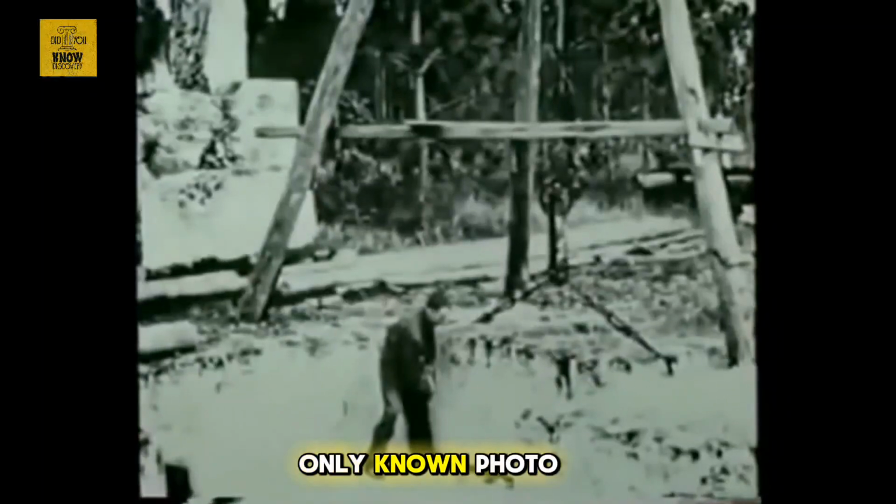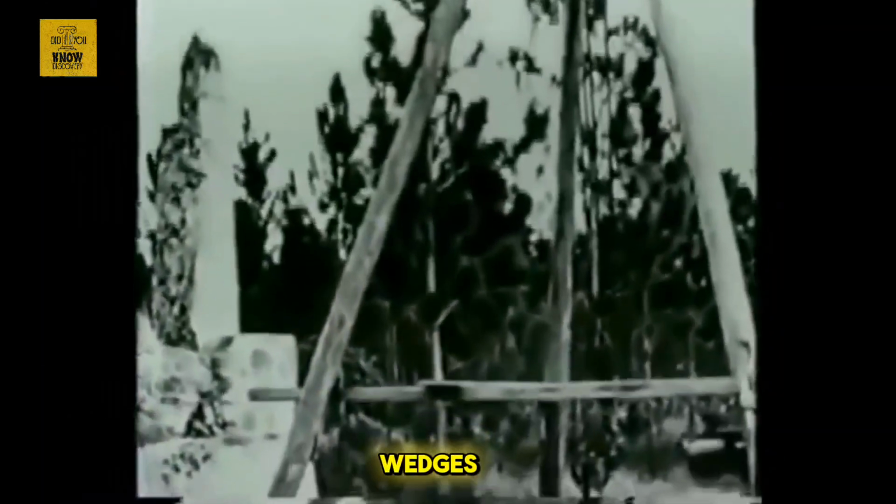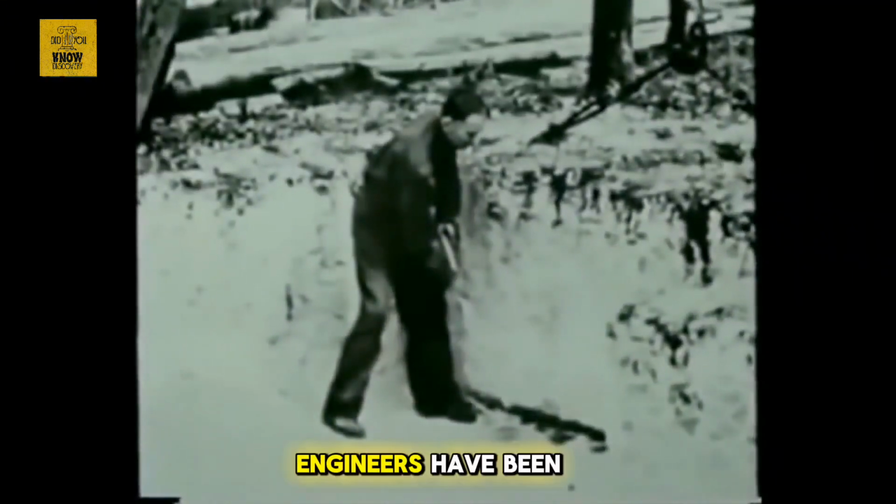This is the only known photo of Ed apparently working. Although he seems to be breaking the block free with wedges, a close look reveals that the block is already cut free, with a cable underneath. Engineers have been puzzled by this photo.